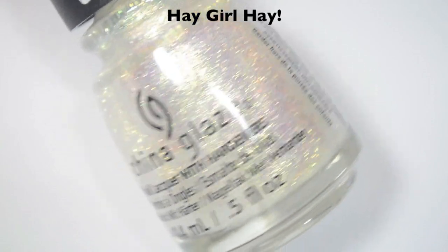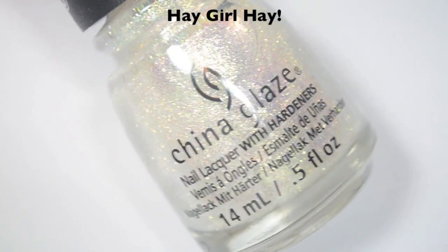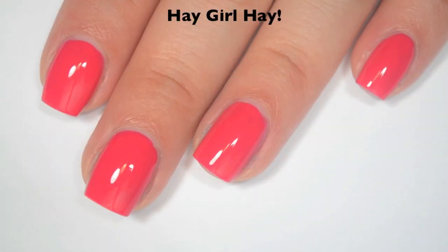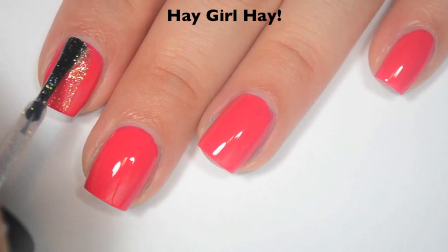So the next polish is called Hey Girl Hey, and this is an iridescent glitter topper. I do have pictures of this on its own as well. But for the video, I am going to layer it over Applejack of My Eye. So here is 1 coat.